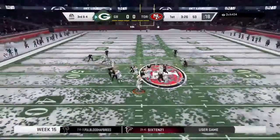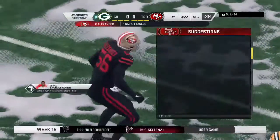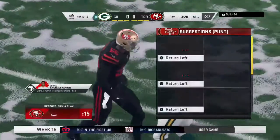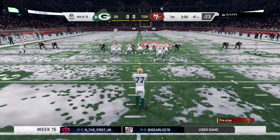From the midfield stripe, they look to throw. Nowhere to escape, and he goes down. Quan Alexander, he's the one to get him, and that is sack number 7 for him on the year.